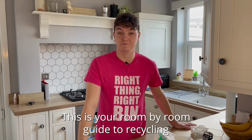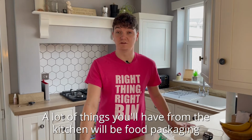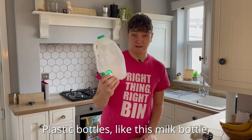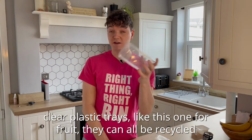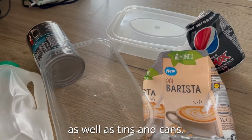This is your room by room guide to recycling in Lincolnshire, and we're in the kitchen. A lot of the things you'll have from the kitchen will be food packaging, and a lot of it can be recycled. Plastic bottles like this milk bottle or other drinks bottles, yogurt pots, clear plastic trays like this one for fruit, they can all be recycled, as well as tins and cans.